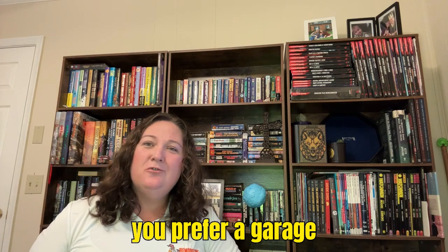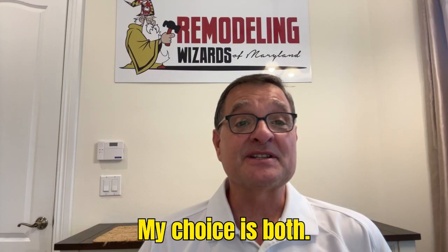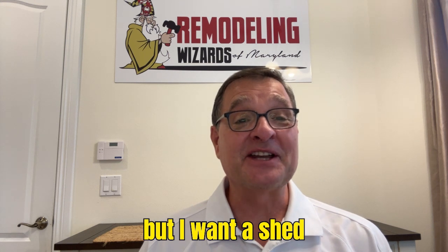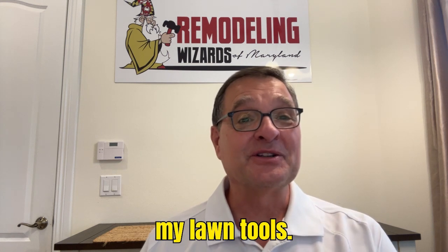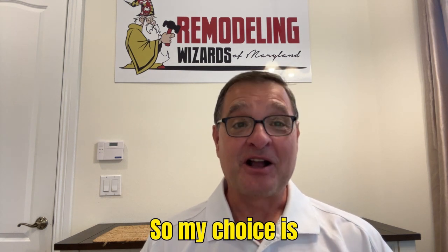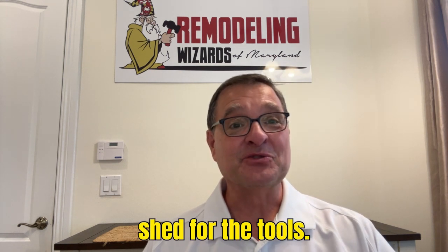And would you prefer a garage or a shed? My choice is both. I like a garage to park the car, but I want a shed for my lawnmower and all my lawn tools. Otherwise, my garage just becomes a shed. So my choice is a garage for the car, shed for the tools.